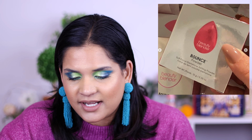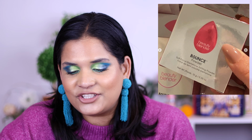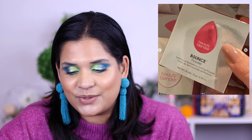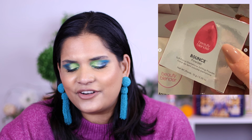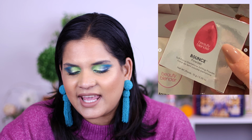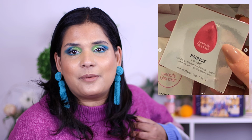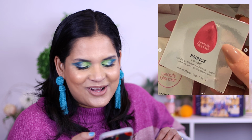Okay, so Beauty Blender is launching a new product. It's called the Bounce Soft Focus Gemstone Setting Powder. And this is a silky setting powder, smooths and locks makeup in place for an airbrush finish without any caking and flashback. So listen, I have a drawer full of setting powders and face powders and pressed powders, and I want that powder from COSA, so I'm not buying any more powder right now. So it's going to be a pass for me, but it sounds nice.